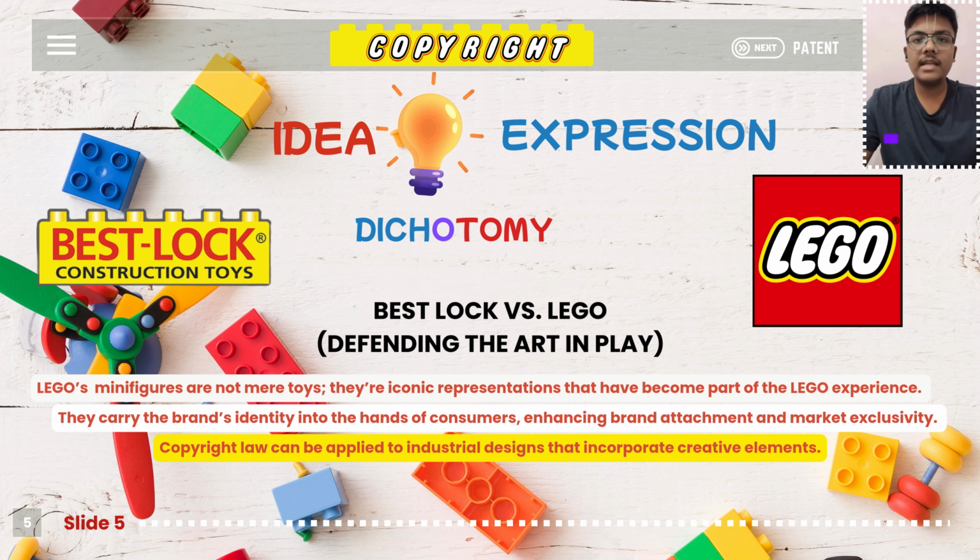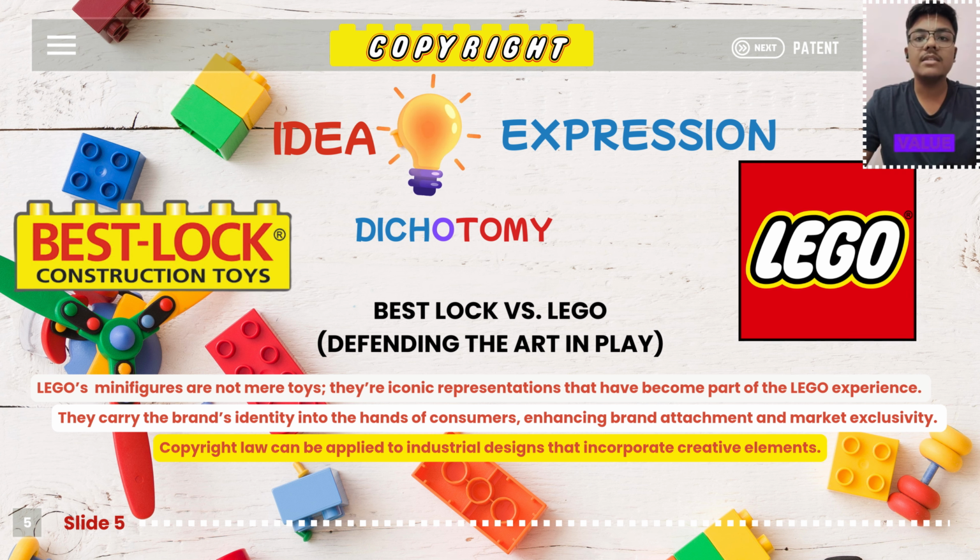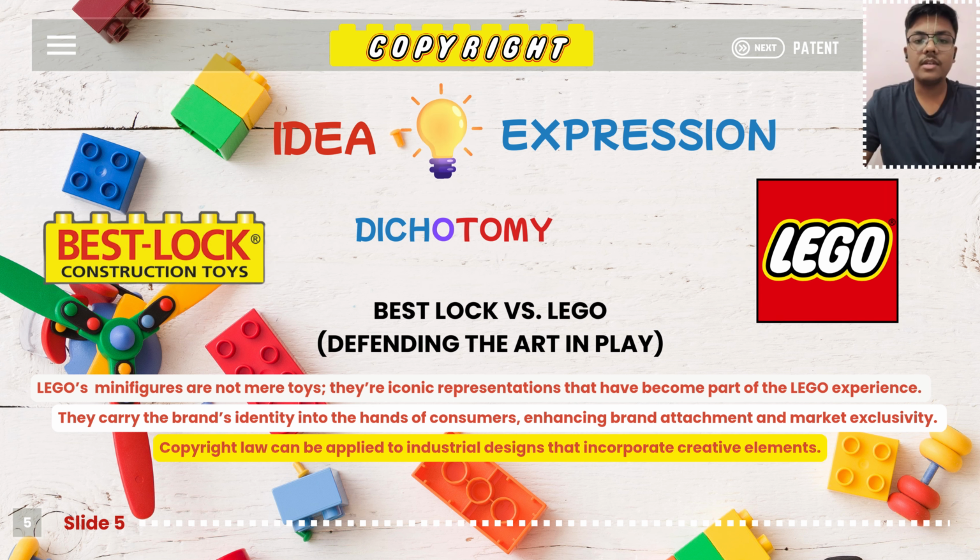Lego's use of copyright in the case underscores how IP protection serves a strategic role, preserving the brand's value in a competitive, innovation-driven market.